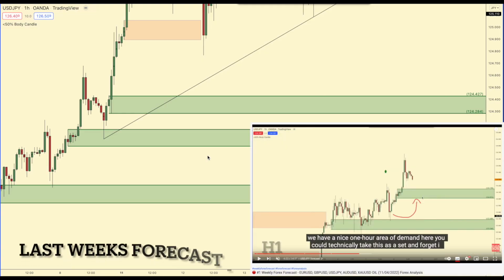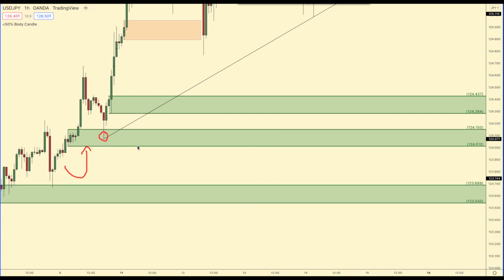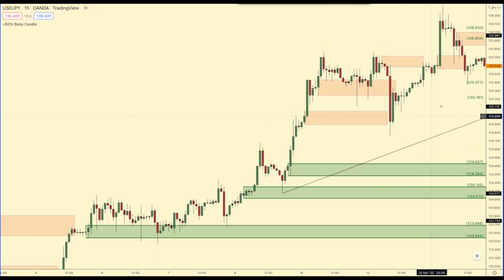All right, on to USDJPY. If you look at last week's forecast, I talked about how we have a very nice 1-hour area of demand right here. I recommended you possibly look for confirmation, and it was even valid as a set and forget trade. Look at how beautifully this trade worked out. Almost no drawdown. You were in the red for maybe a couple minutes, and price just absolutely pushed up.